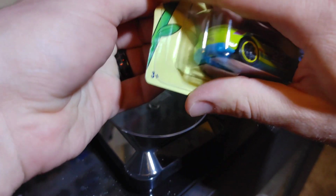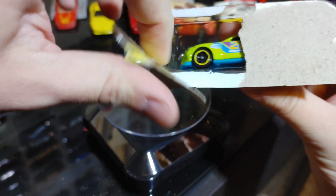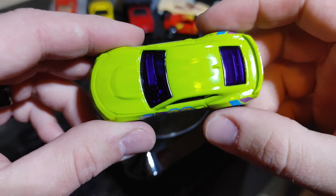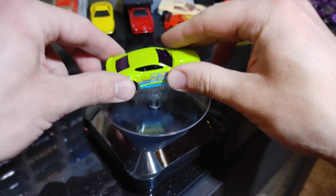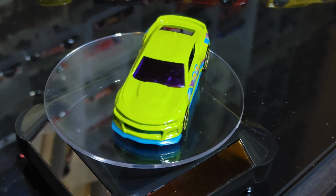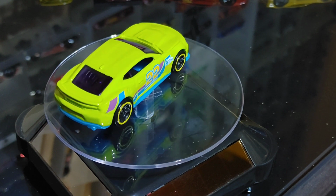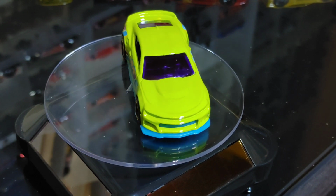So let's go ahead and break open this Camaro. Yeah, it's really cool. Got lime green and purple windows. Kind of neat. So spring circuit for 22, replacing what would normally be the, what do they call them? The Easter Extra series, something along those lines. But kind of neat. I always do the wacky colors for Easter or spring now.